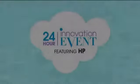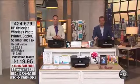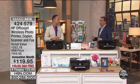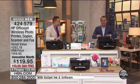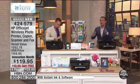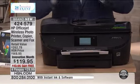But we're going to start with the printer that Aaron, of course, this man, he has this effect on people, sold me a few weeks ago, a couple of weeks ago. Folks, we are so thrilled to have this back for the innovation event. This is not just a printer. No. This is HP's newest.